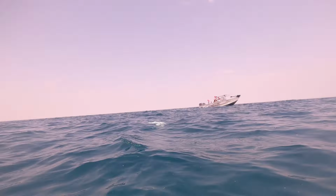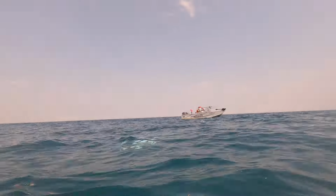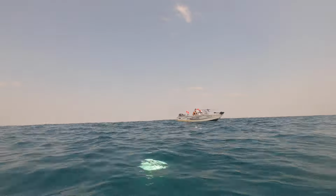So that was a better encounter, though. Got a little closer. He wasn't as skittish at first, but obviously, once it got down on his level, he went super skittish. And there you can see the dive board that we've been using. That's what gets us pulling around there. As fast as he could swim away, he swam.